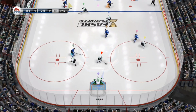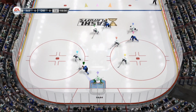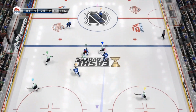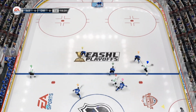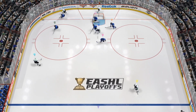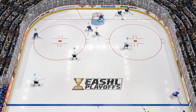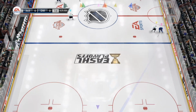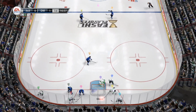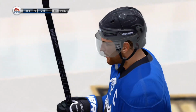Good poke check to free that puck up. Picks that one up at the point. Passing in that scoring area. He's got it. Through center ice. To York. Got the stick in, knocks it away. It's an easy pass. He scores! And they jump to the early lead.